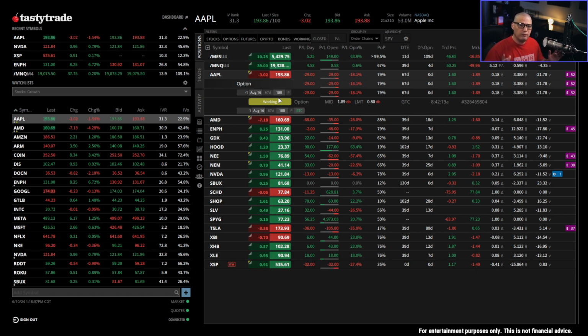Also, my overall portfolio right now, I don't have a lot of other short puts. I've got one or two and some other things. I've got some neutral trades and some stuff as well. But overall, I don't have that many long deltas.